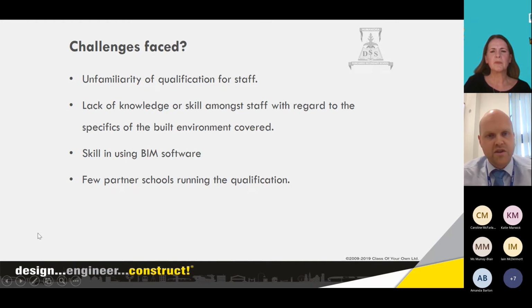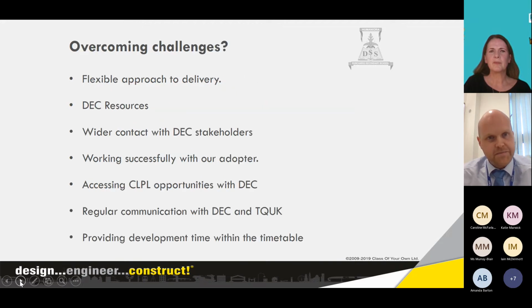And one of the key things for us as well, when we first started this, is that, as I said earlier, more schools are picking up the qualification now, but when we started there were very few partner schools running it, and we were one of the first on the West Coast to take on the qualification. So moving on to the next part, Nicola, thanks.